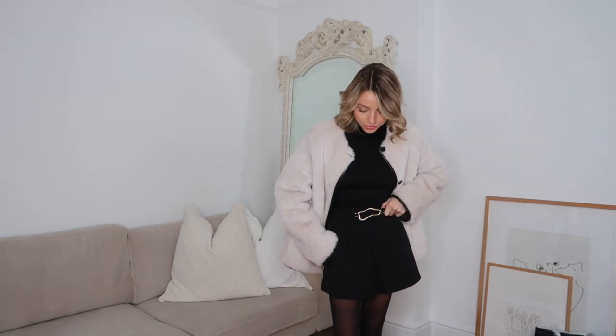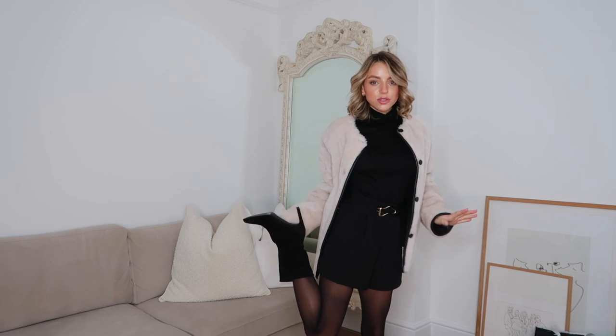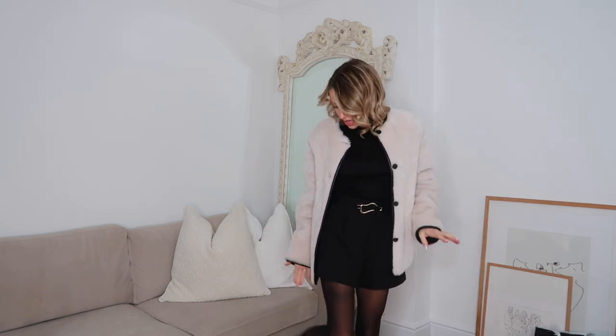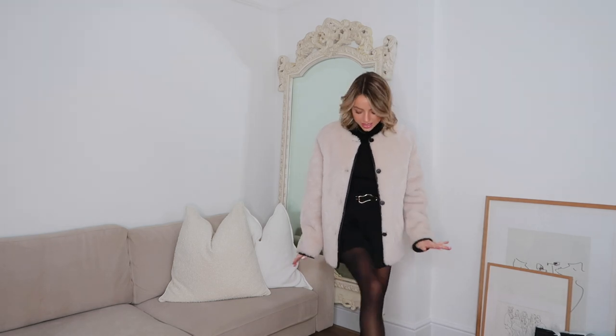These shorts are from River Island, very comfortable. I don't know if they're still in stock, I'll try and link similar. And then I've just paired with the AllSaints boots, which are quite similar to the Bash ones. But yeah, really love them and really like cool and slouchy. This outfit would look really nice as well with some polka dot tights or some glittery tights. Yeah, just a really nice easy outfit.